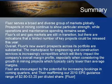So in summary, FLR serves a broad and diverse group of markets globally. Its prospects in mining continue to show particular strength, while operations and maintenance spending remain weak. FLR's oil and gas markets are still in transition, but there are indications that a number of key projects could be released this year. Also, as discussed, the value of these oil projects is uncertain. Overall, FLR's new award prospects across its portfolio are substantial.